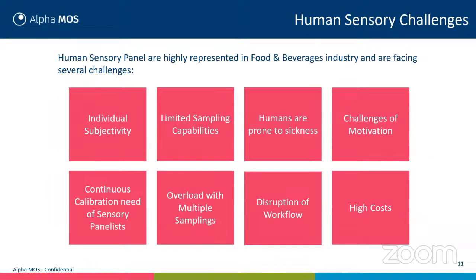Then there are limited sampling capabilities. According to our experience, especially in big companies like Coca-Cola, they have strict limitations on the sampling amount for every panelist. One panelist can take a maximum of 7 rounds of sensory testing. Otherwise, there will be sensory fatigue, so their nose and tongue will not be sensitive anymore after 7 rounds of tests.